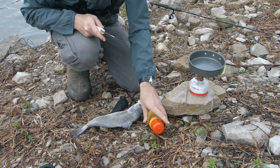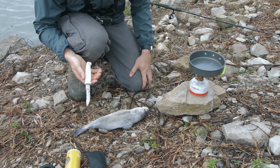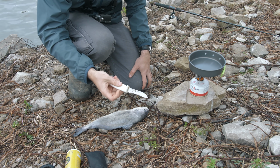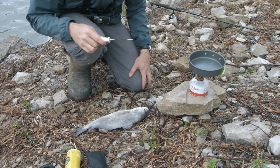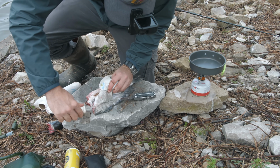All right, guys, while the pan heats up, I'm gonna fillet up this fish. Unfortunately, I forgot to bring a fillet knife, so I'm gonna be using my bait knife, and I also don't have a cutting board, so this is already turning out to be a pretty big fail, but here we go.